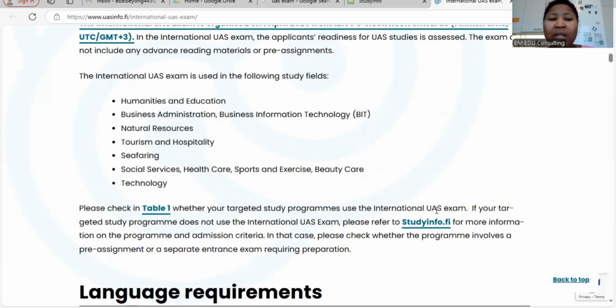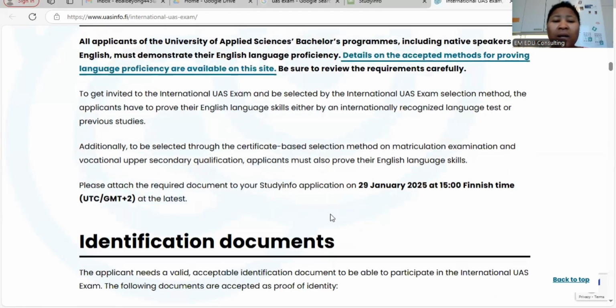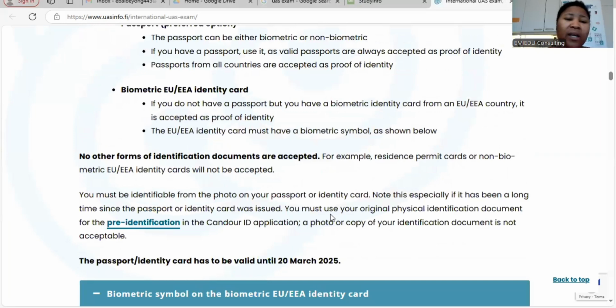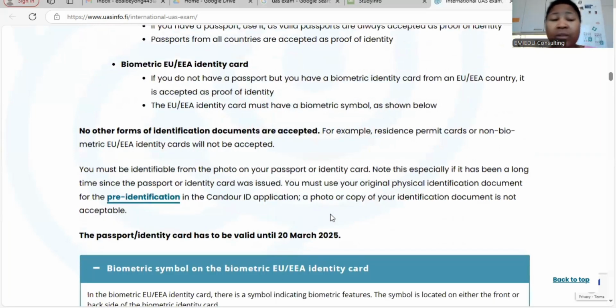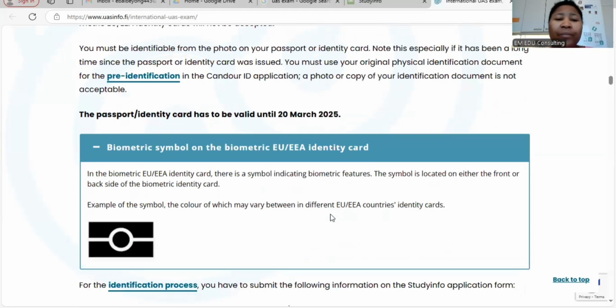So these are the programs that you are required to take the entrance exam. These are the different fields. So you have the language requirement. This is part of your application. So now with the identification, we are talking about your passport. Okay, if you're already in Finland or in the EU or EEA, you need your ID card as well. And then there will be the pre-identification, which you are supposed to do through the Kando ID application.